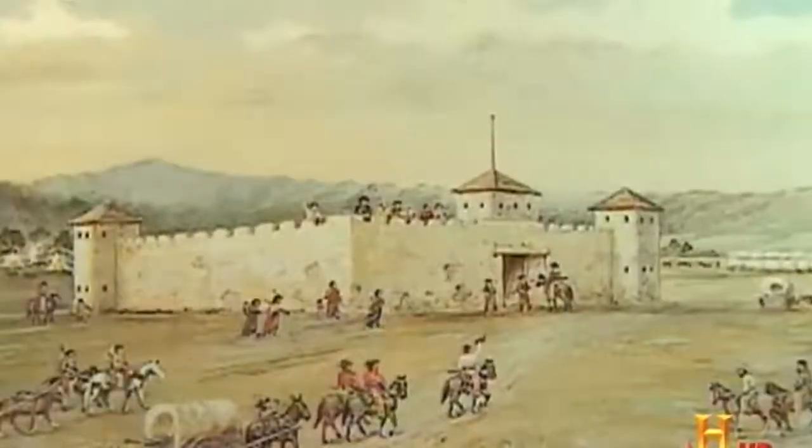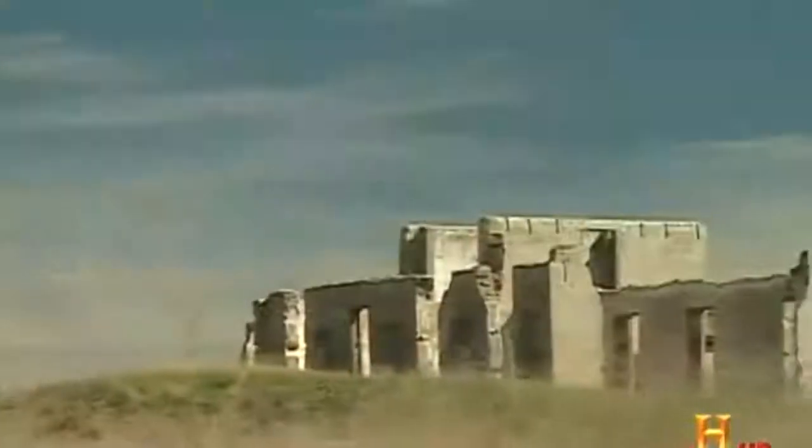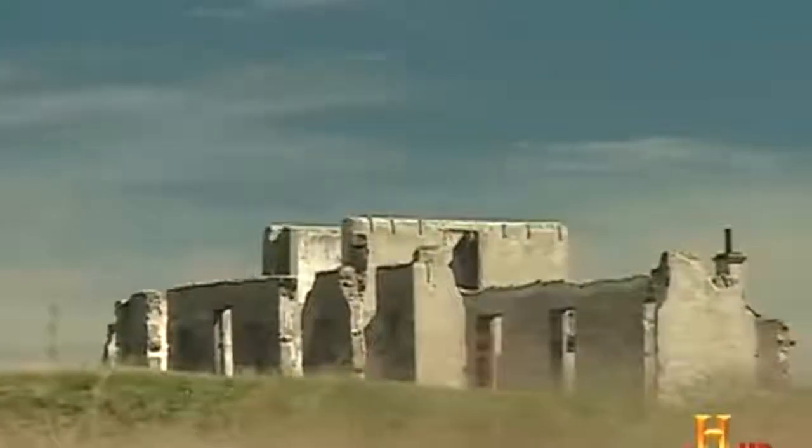The primary purpose of the trader fort's walls was to prevent theft. They were loaded with highly valuable trade goods: guns, knives, axes, blankets, cloth, cooking pots, all kinds of things that to the Plains tribes were enormous sources of wealth. The buffalo hide business proved to be promising, and in 1836 the American Fur Company bought the fort and replaced the wooden walls with adobe.